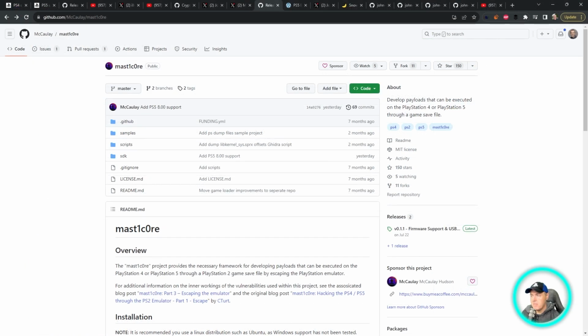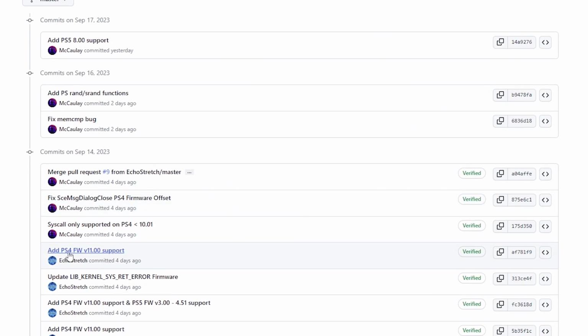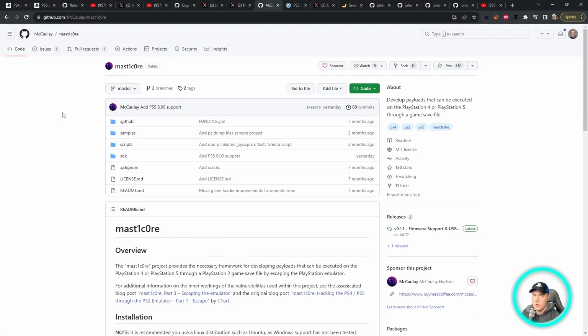And do keep in mind with MasterCore right now, this basically is a way that will allow you to run PlayStation 2 ISOs on a PlayStation 4 or on a PlayStation 5 that's all the way fully patched using a save game exploit in the game Okage Shadow King. So not only did the PS5 8.00 support get added, but if we scroll down into this, we can see that also the PlayStation 4 firmware version 11 was also supported inside of MasterCore. So if you are using MasterCore, you can safely update your machines and still be able to use it to run your PlayStation 2 game ISOs.